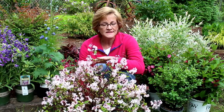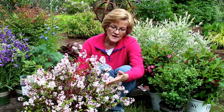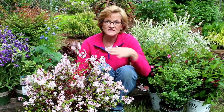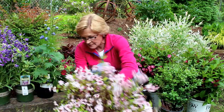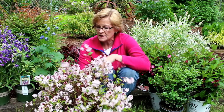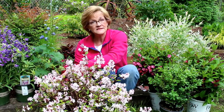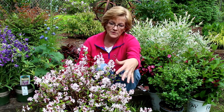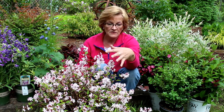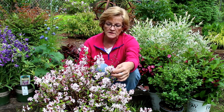This is a Deutzia, and it is just absolutely amazing with these pale pink flowers, and of course it just gets loaded with them. This particular cultivar, I'm trying to find the tag on it, but I could probably just tell you about it. Oh, here it is. This is an amazing shrub. Now the original shrub comes with all white flowers, and they have now come out with so many new hybrids that they now have different colors, and this one really caught my eye as it's a pale pink flower.